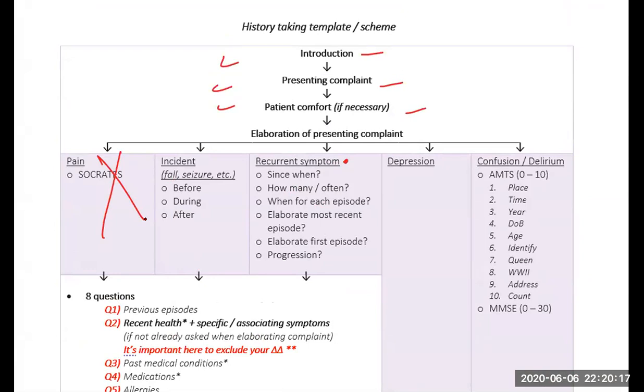So he said he noticed blood. So we can elaborate further on that blood. We can say, was the color of the blood red or dark? Was there any blood clots? When did he notice the blood? Was it midstream or at the end? Was there any pain associated with that?